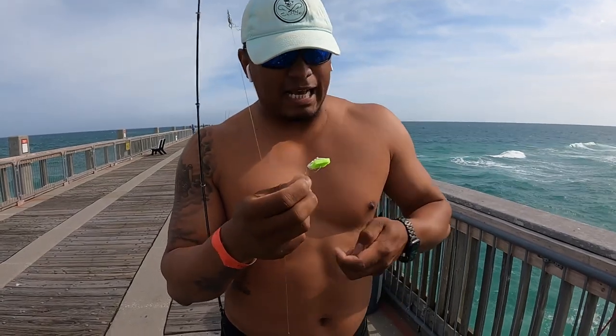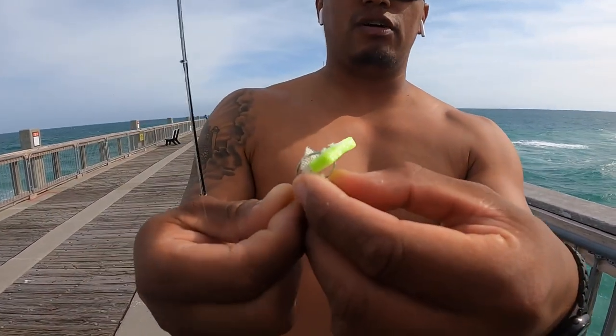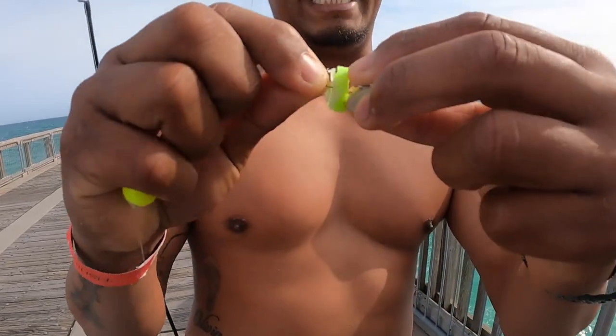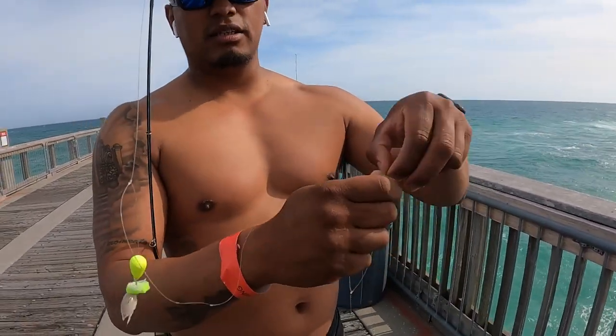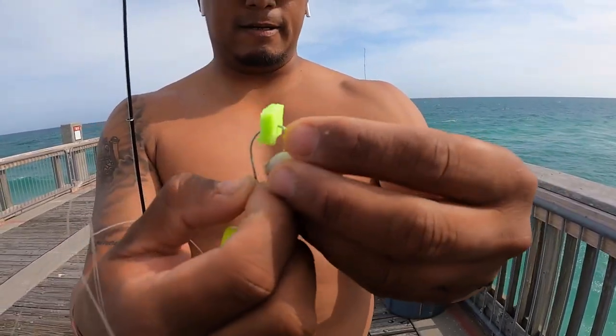Very simple how I'm gonna set up Fish Bites. I already set it up, but I'm gonna show you guys how to set up these sand fleas, actually from this side right here in the middle part, so it stays alive, as you can see right here. Now, the bottom one again, some Fish Bites and then sand fleas on the bottom right here.